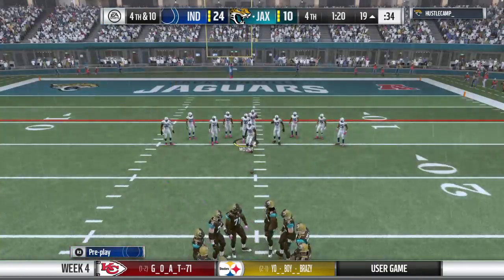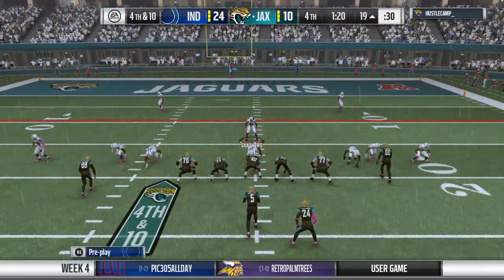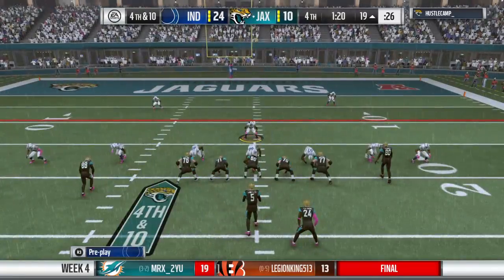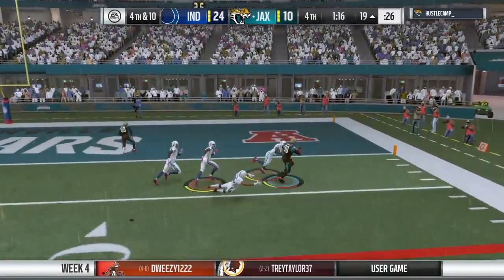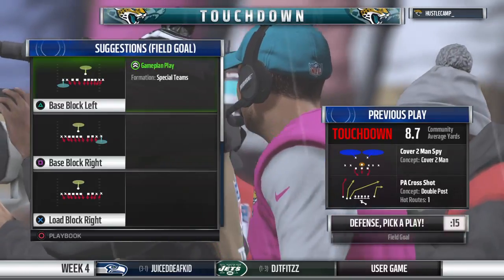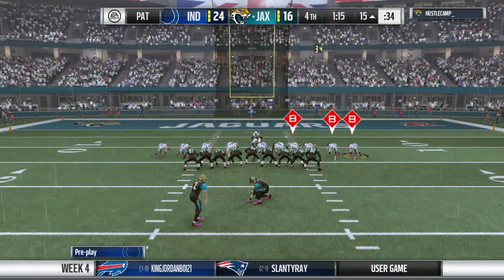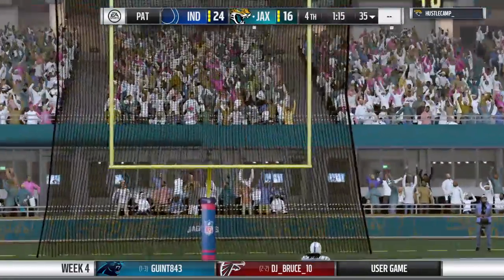All right, they're going to try and keep hope alive here on 4th down. They're going for it. Now Bortles, got to have this one. That's caught. It's Thomas. And he will get this into the end zone for a Jaguar touchdown. Julius Thomas, his 2nd touchdown on the season. And the Jaguars are back within a score.